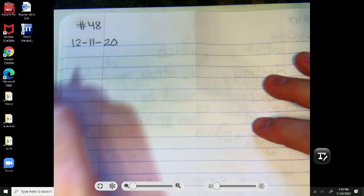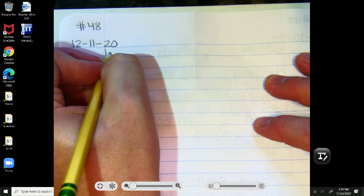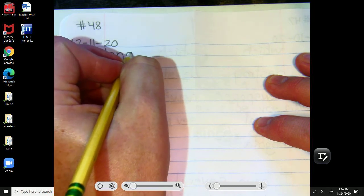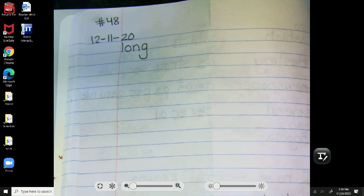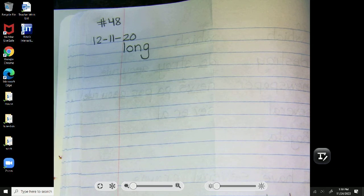Our first word today is a word I think you should always make sure you're spelling correctly. Long. Long. Pause for a moment. Analyze long.